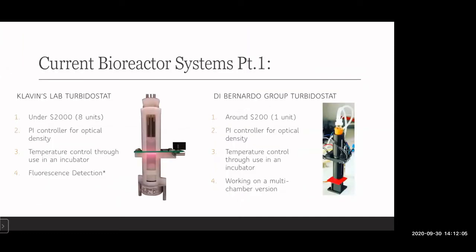So with that being said, the motivation, now we're going to get into what prior work has been done. So over in the University of Washington at Calvin's lab, they have their own turbidistat. For those of you who don't know, a turbidistat is basically a device that measures turbidity within a solution. So essentially you could think of it, how cloudy is a solution relates to how much of a given population of microbes are in that solution. So that's what they were able to build for under $2,000 for 8 units. And they were able to implement a PI controller for optical density and control temperature through use in an incubator.